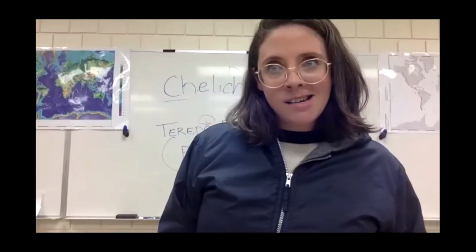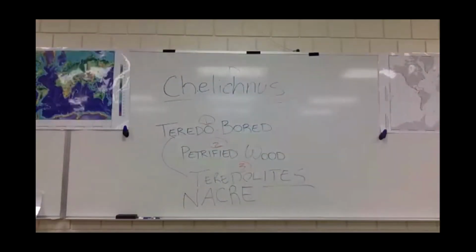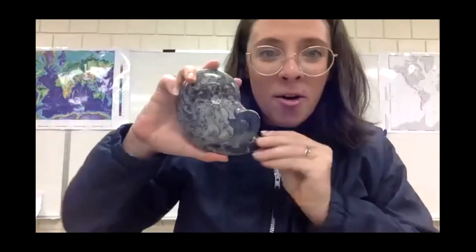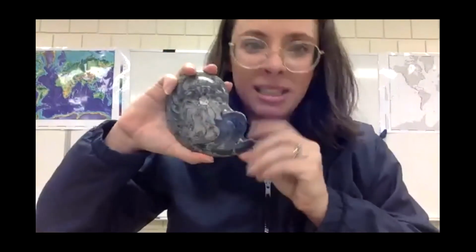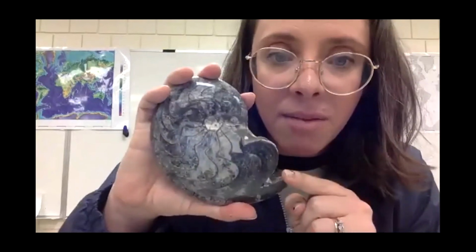Would ammonites eat clams? Let's see. So ammonites, let me show one of these. So, okay. So here is a nice polish. This is not what an ammonite would look like when you pick it up. This one's been hand polished by somebody so you can see the interior part of it.